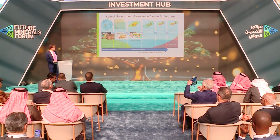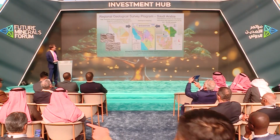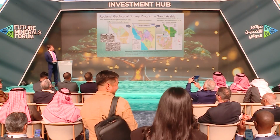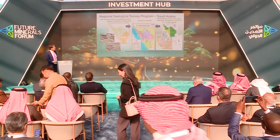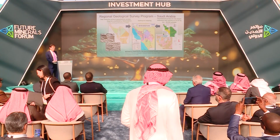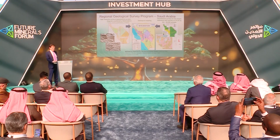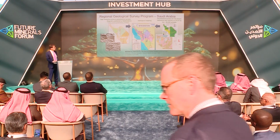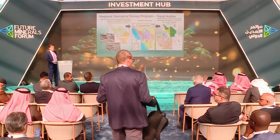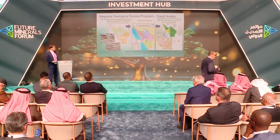SGS is carrying out this project in the context of supplying new pre-competitive data and hence stimulating exploration in Saudi Arabia. So the Regional Geological Survey program has three main components. There's airborne geophysics, geological mapping, and geochemical sampling. My colleague Jordan Gayoso from GTK is going to talk about the geochemistry later. I'm going to focus on the one on the left, the geophysics.